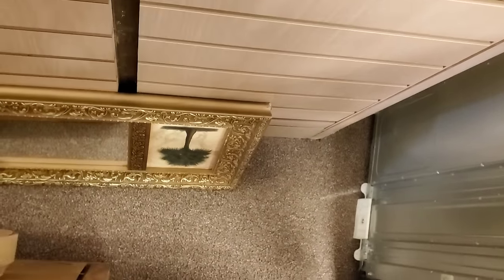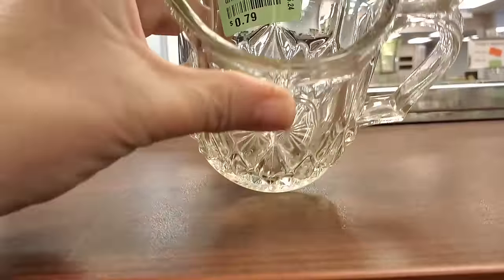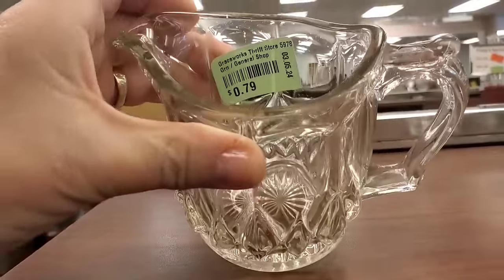Okay, now I'm crawling all the way back here because that frame was so pretty, but I couldn't reach it. It had stuff in front of it and I couldn't get to it, but it had a really pretty frame. And this piece of cut glass up here, that was precious. I should have, 79 cents. Why did I not take that home with me?